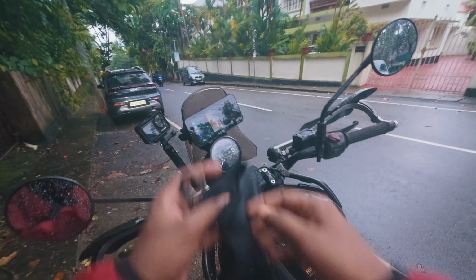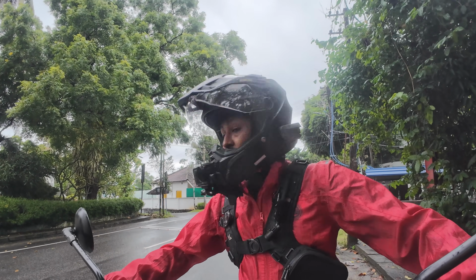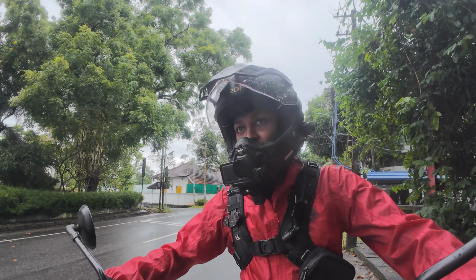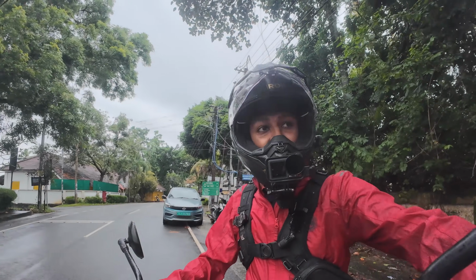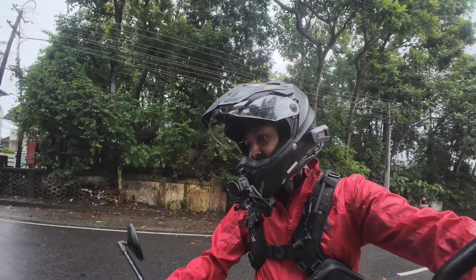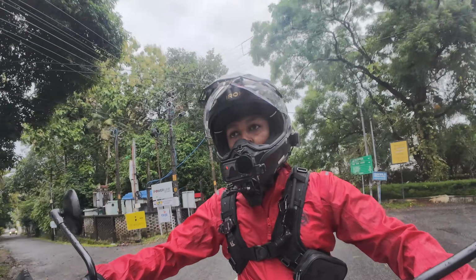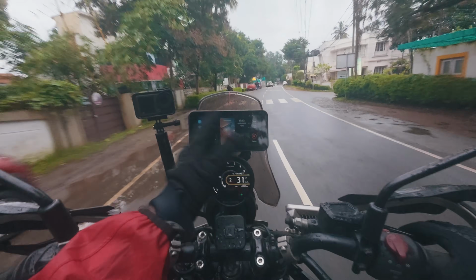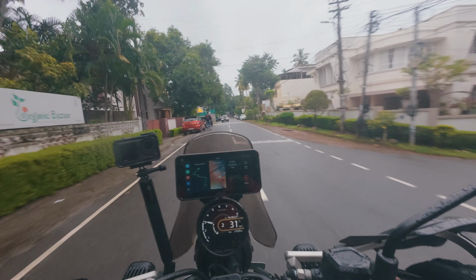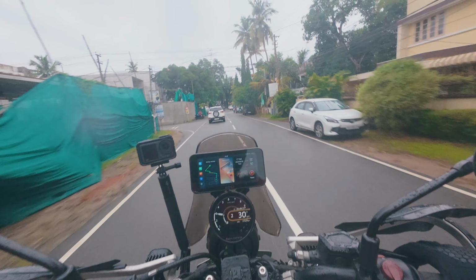Let's get going. Something that I wanted to tell you is that I am so surprised and impressed with the whole touch sensitivity of the device, because I was really skeptical when I got this. The only way to interact with the device is actually through touch. And if that is a bit laggy or unresponsive, then it is really frustrating. You know how frustrating it is.